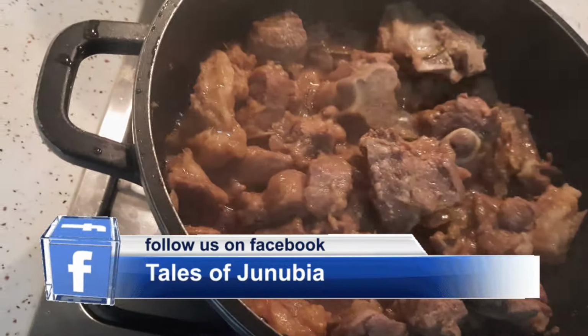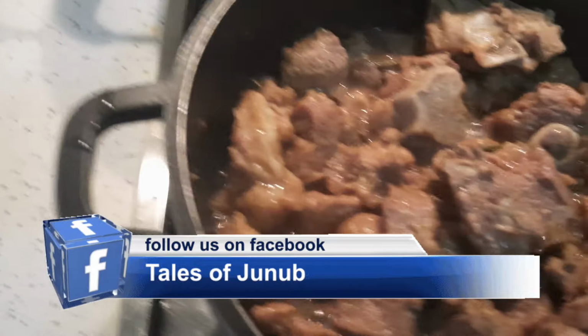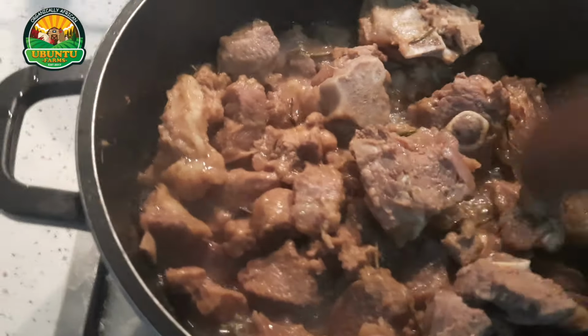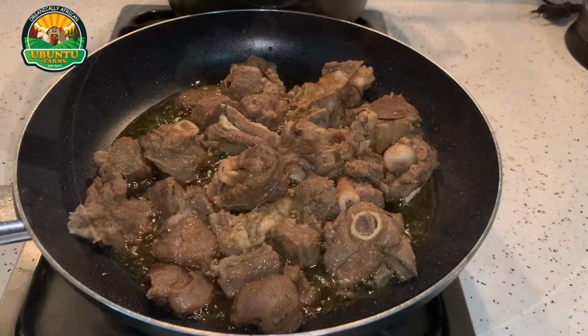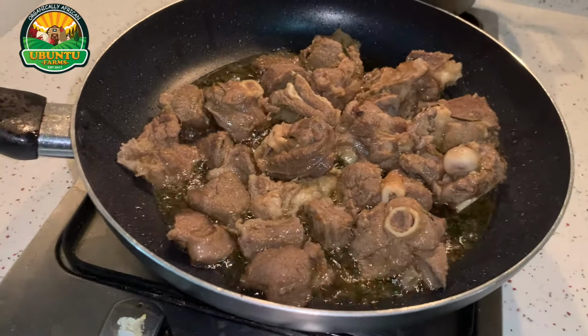Now let's check up on our meat one more time. It is looking good. It is looking nice and tender, and it is ready, guys. And so at this point, you may bake it if you wish, but I am going to fry it with some olive oil, which is going to infuse its flavor into the meat.